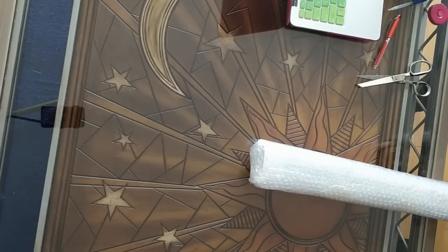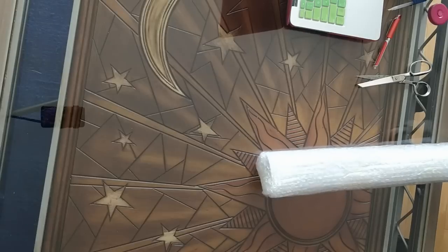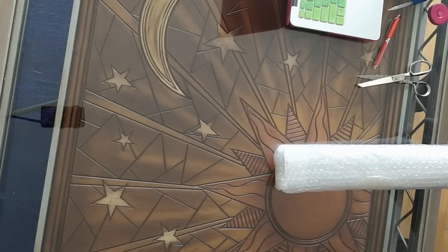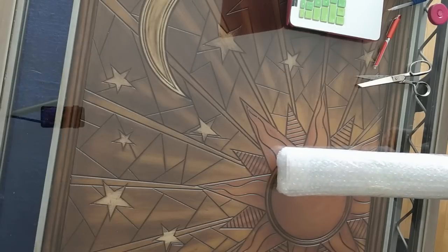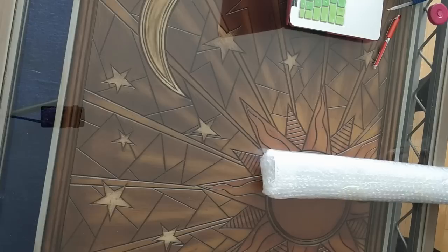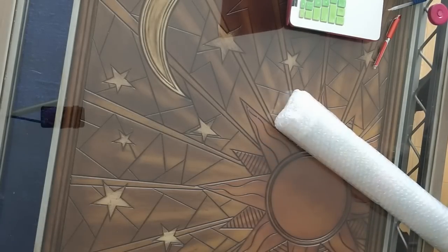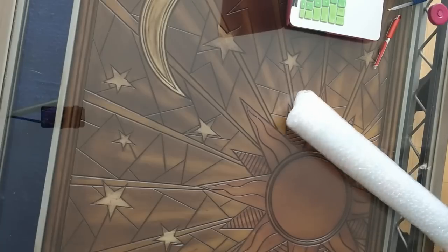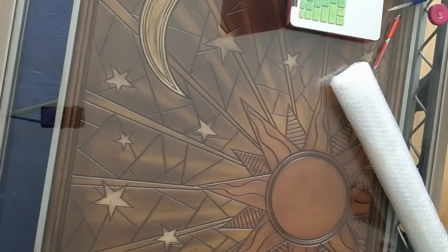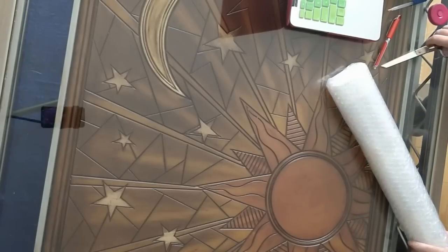Oh, sorry about that. That was quite loud. Oh my. I'm just gonna cut away a little bit of this bubble wrap because I want you to see what I saw as a first glimpse of what's inside here. Whoops, don't wanna cut the canvas. Yikes. Okay.